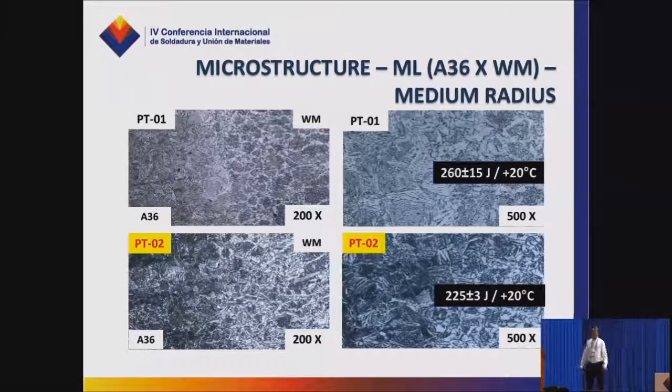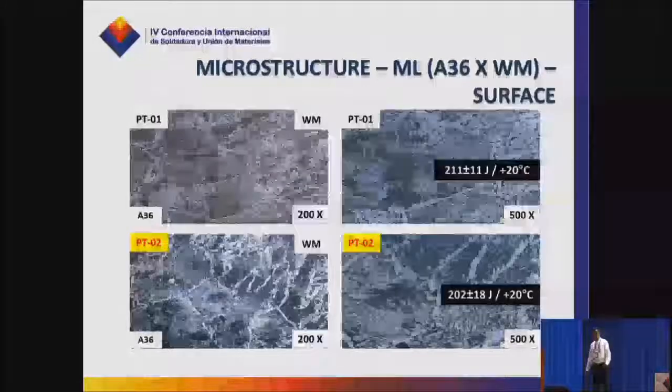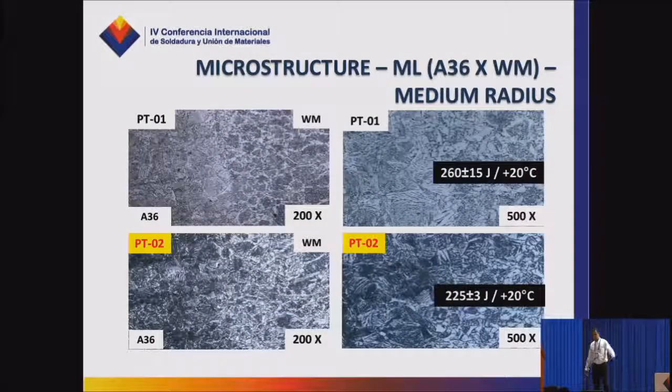Another area where the impact requirements were measured was the heat-affected zone. On the left side you can see the base metal steel, and on the right side the weld metal. You can see a circular structure, and a circular structure is totally good for impact requirements.